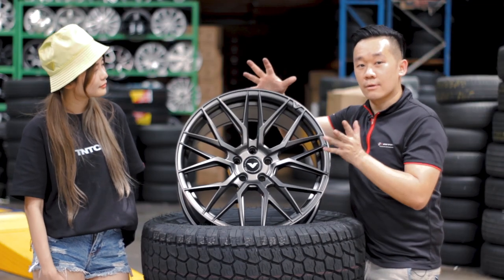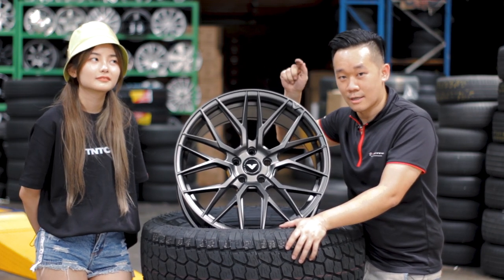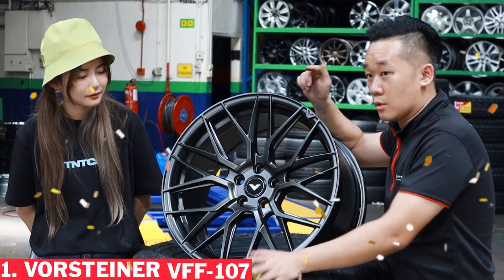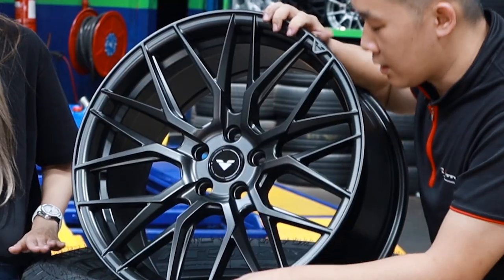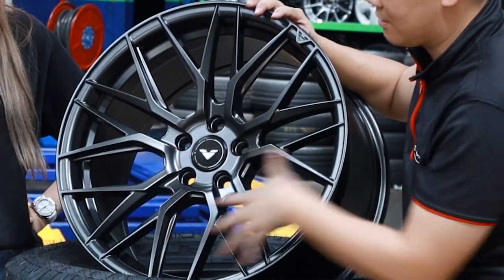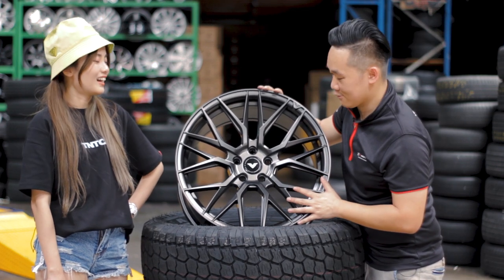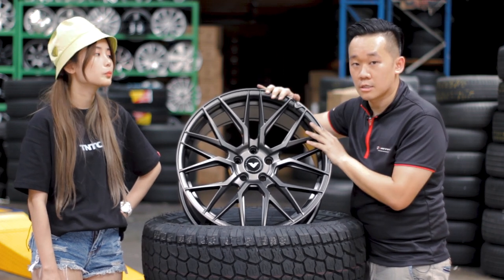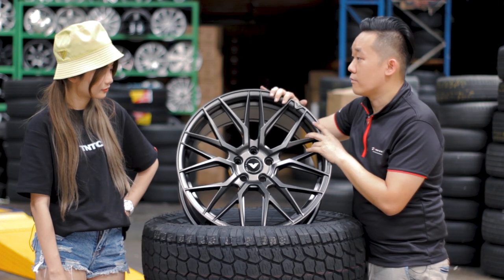Okay, so the best selling rims in King of Rim Malaysia for BMW G30 go to none other than the Wasiner VFF 107. This rim is not one of the latest, but it's one of the best selling rims that Wasiner has to offer. When you look at it, like I say, it's also complicated. There are a lot of spokes. So I say this is what a lot of people want right now. This rim comes in many sizes, from 19 inches to 22 inches. I have fitted all of them before, and when I fit them, it's wonderful.